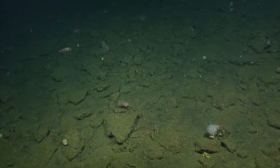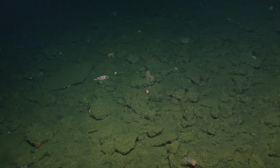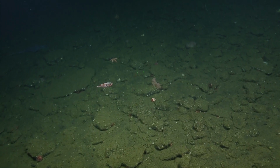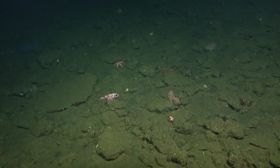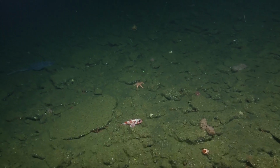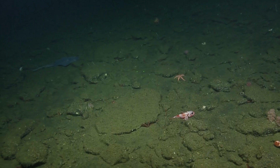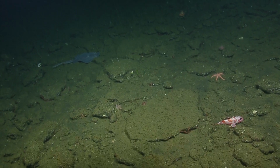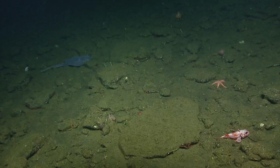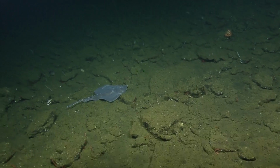And I do believe our priorities for this dive are more exploratory than they are necessarily quantitative, which we usually, if it's going to be quantitative, take some transects, which I know we have a few. But I think the priority is to cover as much ground as possible, and then while we're en route, if we're going the right speed, to take a transect.